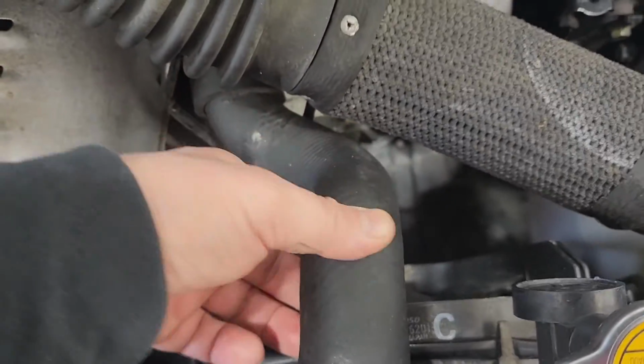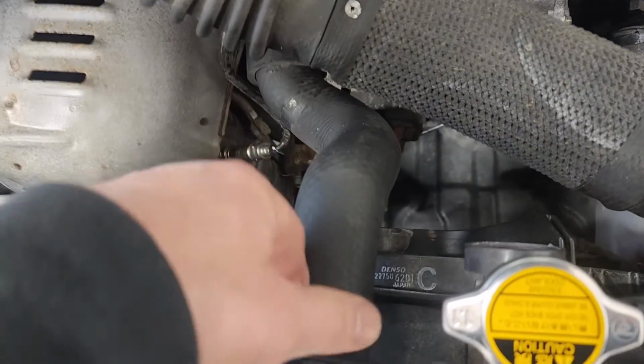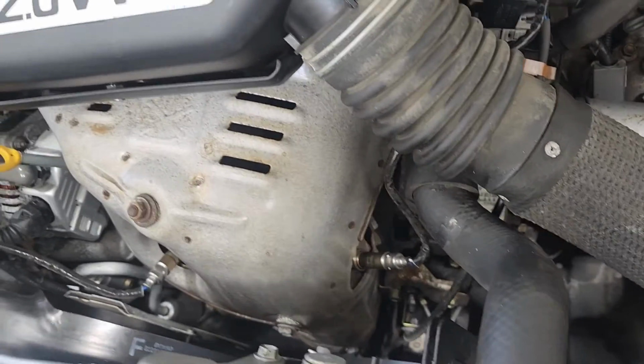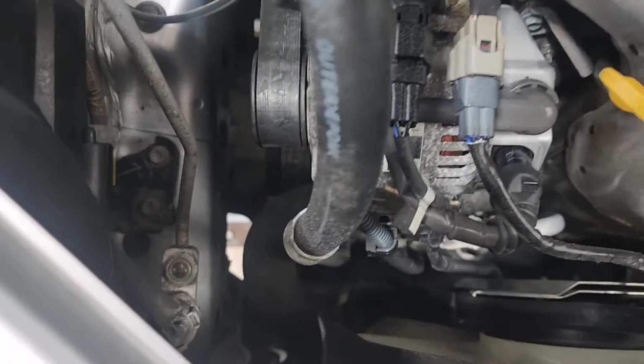Another one will be doing radiator hoses. These are the original Toyota hoses, and these are 20 years old. So you can tell by the OEM clamps. And so we need to put upper and lower radiator hoses on this. There's the lower one's way down there.